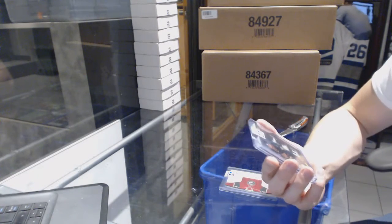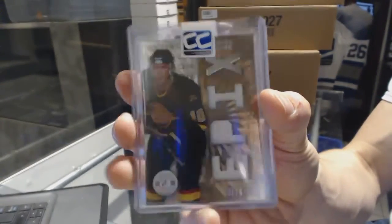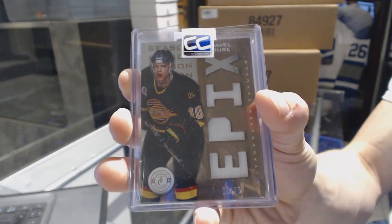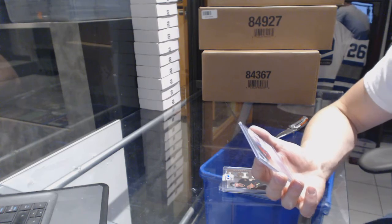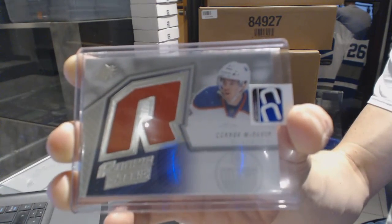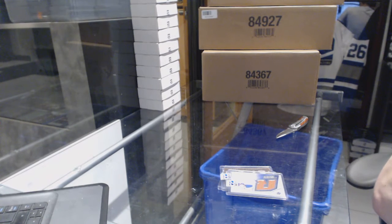We've got a 13-14 Panini Totally Certified Epics Gold triple jersey, number 22 of 25, Pavel Bure. 22 of 25, Pavel Bure. And we've got a 15-16 Upper Deck SPX retro rookie jersey, Connor McDavid. 15-16 Upper Deck SPX Retro Rookie Jersey, Connor McDavid. That's for number one Penguins fan.